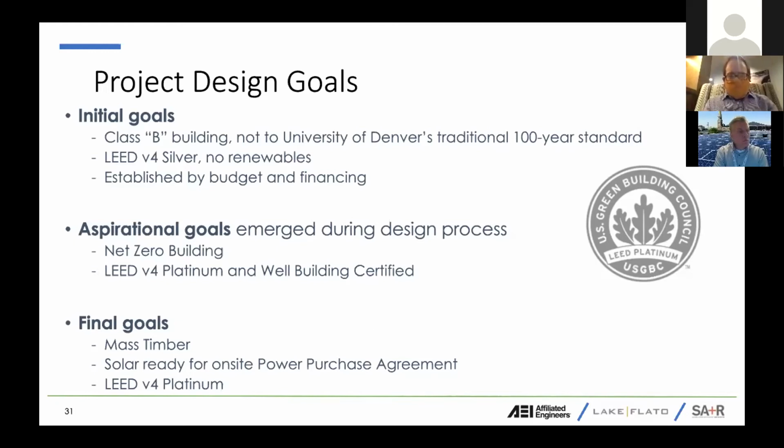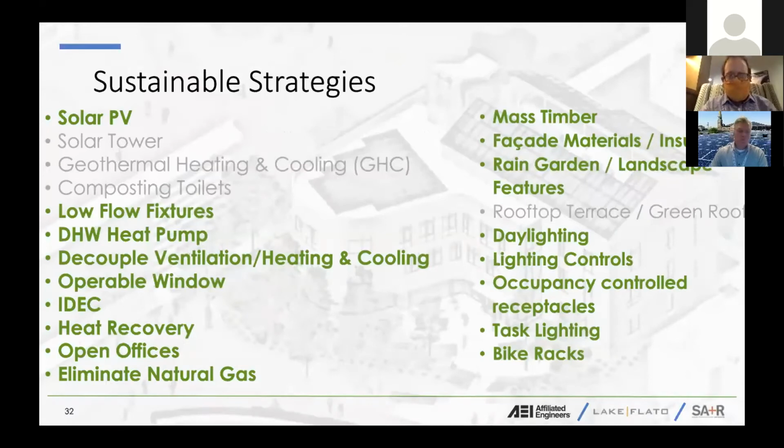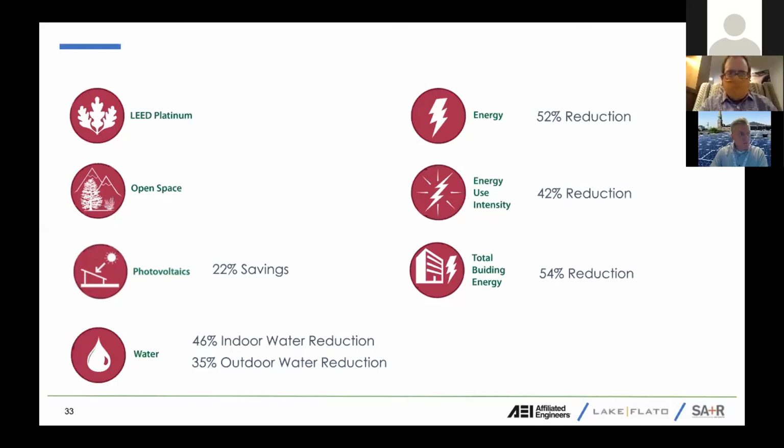So we got to some of these final goals on our design, and we really evaluated all types of things for this. I was really excited to see us even look at compostable toilets for a while. Probably better that we didn't go that route. But here you see in green the things that were incorporated into the building. We incorporated almost everything that was initially looked at as a sustainable strategy. And we'll get into the details on these as we go as to what makes this a very efficient building.